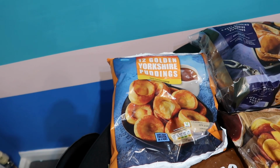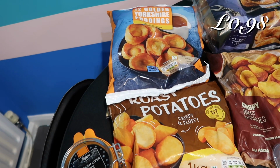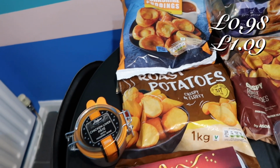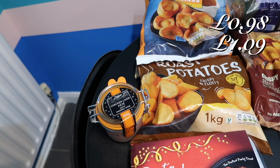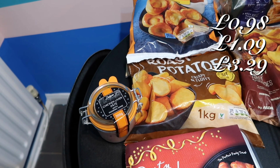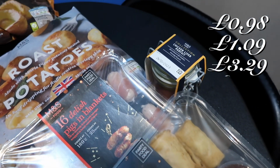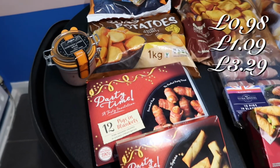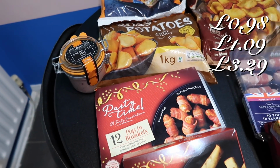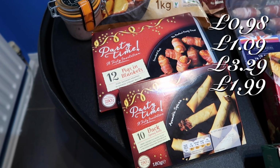From Lidl, the Yorkshire puddings were 98p and the roast potatoes were £1.09. The chicken liver parfait was £3.29, but although there was a price difference, the little one is 200 grams, but the M&S one is 80 grams, teeny weeny. The pigs in blankets were £1.99 and the duck spring rolls were £1.49.